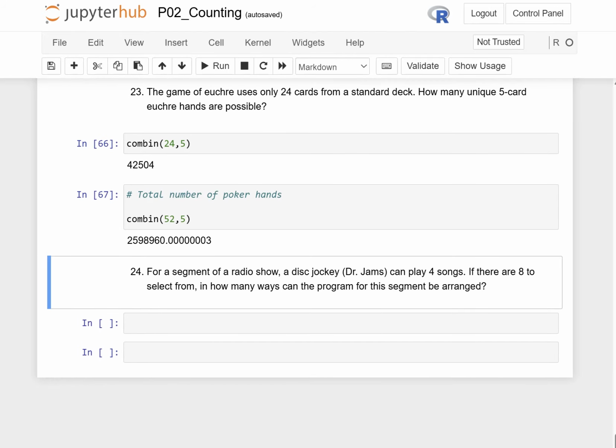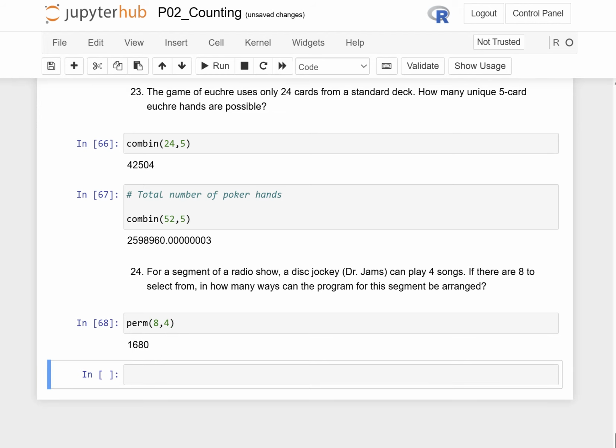And then from a segment on a radio show, a disc jockey can play 4 songs if there are 8 to select from. In how many ways can this segment be arranged? And arranged, I'll say that's a permutation. I can see an argument for somebody wanting to do this as a combination, choose 4 songs, but it does matter what order you play them in. Closing time has to go last, for example, if you choose that as one of your 4 songs. So if the order matters, then 8 permute 4 is the total number of ways, and Dr. Jams has 1,680 choices. So hopefully this has been helpful and an additional follow-on to the previous video.